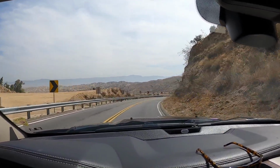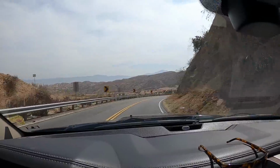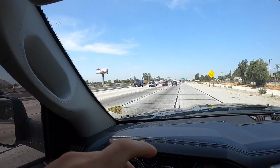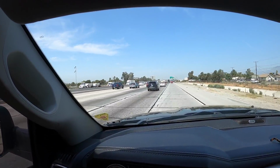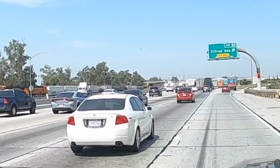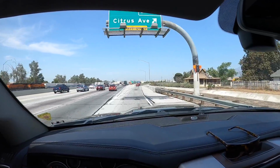Check out this view, boys. So we're on our way to LKQ in Fontana, and you have to go through this little mountain pass here. It's pretty cool scenery through here. Check out that Scat Pack wide body, you guys. I don't know if you can see it. That thing is such a nice color. So we're getting off, and we're almost there.